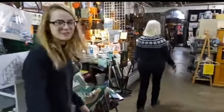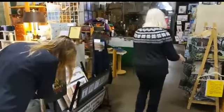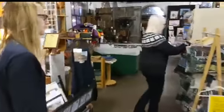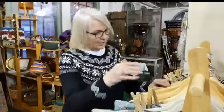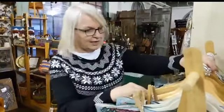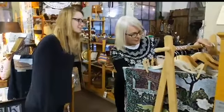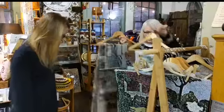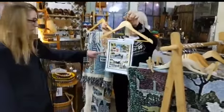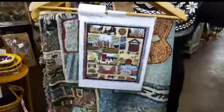Then 2 years ago, I found a company that can take my artwork and weave it into cotton throws. I have 7 throws right now. The very first one I did was Conneaut Lake Park, and it has all the illustrations from the book, like this. Then I did Allegheny College. I'm not going to show you all of them. I'll just pull them out.